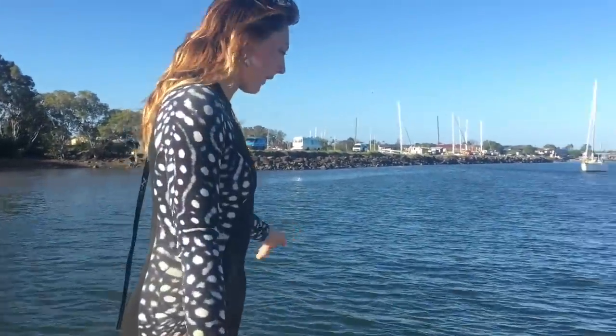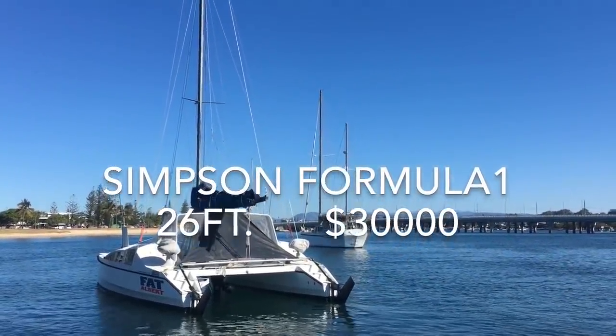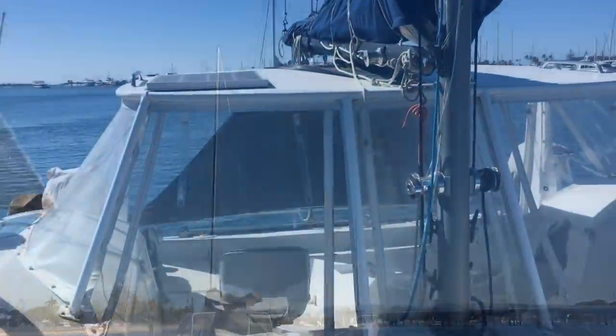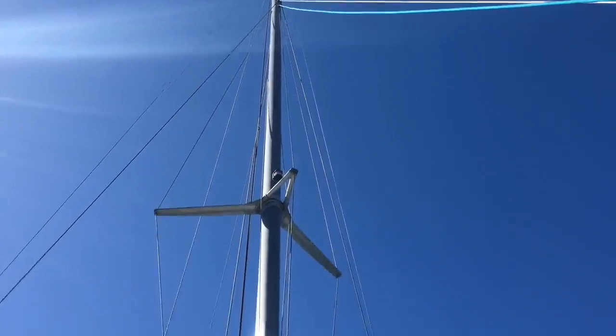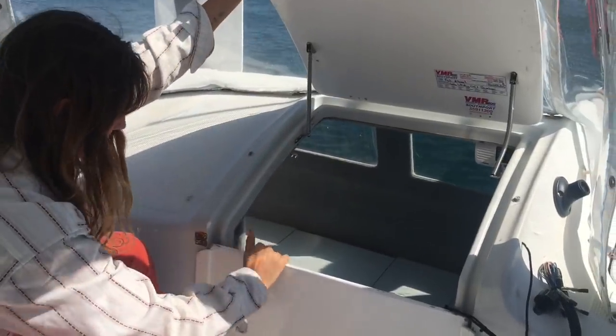One thing I can so see, me falling off this boat. This Simpson Formula One catamaran was only 2 hours from where we lived, so we thought, why don't we go check it out? After dealing with this brokerage, we realised that we didn't want to go through a brokerage again. We found that they were a bit pushy and didn't give you much time to look around the boat, plus they charged more for the price of what the person wanted to sell the boat for.